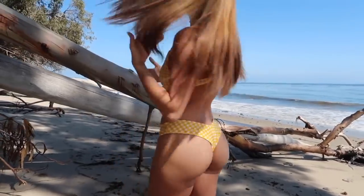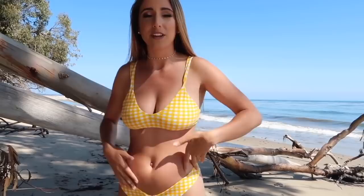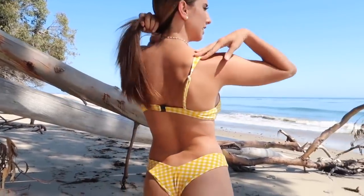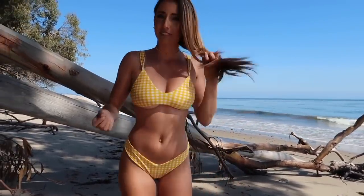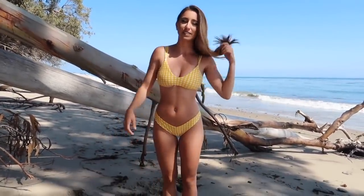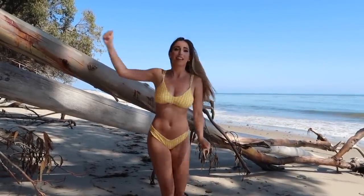It's two pieces, sportier looking top, shows off the booty, thicker all the way around, not adjustable anywhere except the strap. That's it. I need to be sitting and having a picnic now. Let's go on to the next one.